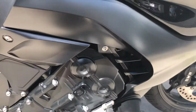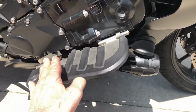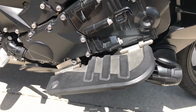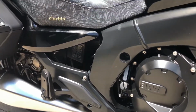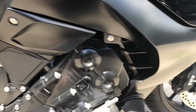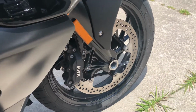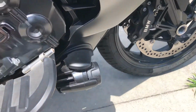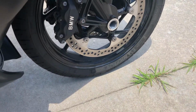In the premium package, it has the engine guards underneath the highway floorboards. It has the quick shift, which basically means you can shift this bike up through the gears without using the clutch as long as you're on the throttle. Similar to a sport bike. So you can get up to speed really, really quick.